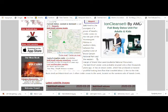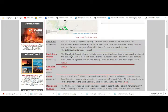A plateau, Bald Knoll cinder cone, probably erupted only a few thousand years ago. It was an intact crater which has produced a massive, youthful-looking lava flow, traveled about 12 kilometers, located to the west side of Kanab Creek. And go to the other one now. The Black Rock Desert.